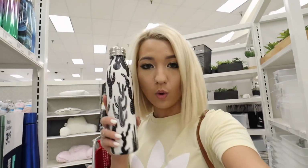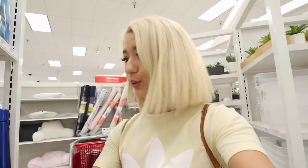Water bottles. We could definitely do a water bottle giveaway. I think this one's cute. This one's cute. This one's cute. This one I feel like is really calling my name though. Okay, I think I officially got everything besides random things that I'll probably include. I still don't know the backpack situation, but I got a speaker.